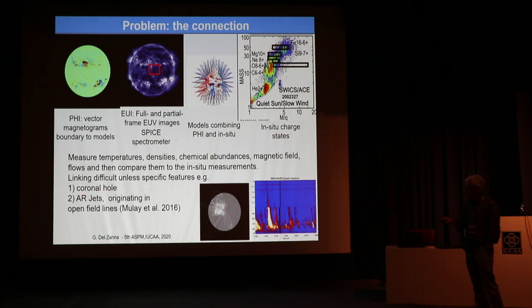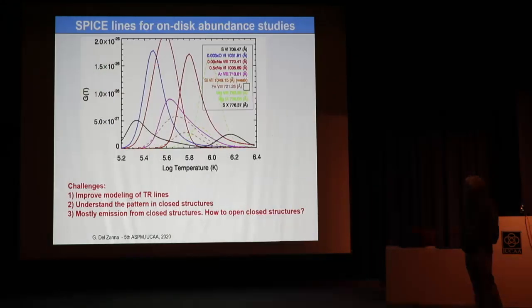If we have active regions, I think we are in a good position because we had a PhD student, she came from here actually, IUCAA. She published a paper where she showed that many active regions have jets coming from sunspots, and almost all of them have type 3 emission, which confirms what we already knew, which is that these jets are open into the heliosphere, so they are a good link in terms of source region of the plasma that is coming from low down from the Sun to the heliosphere.